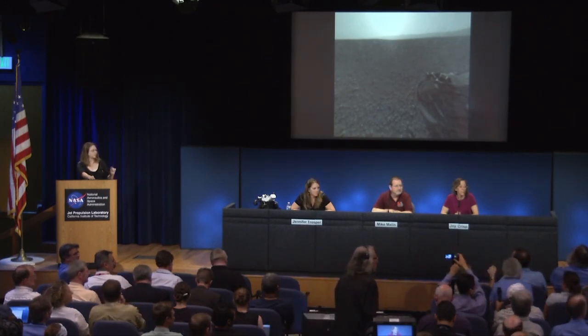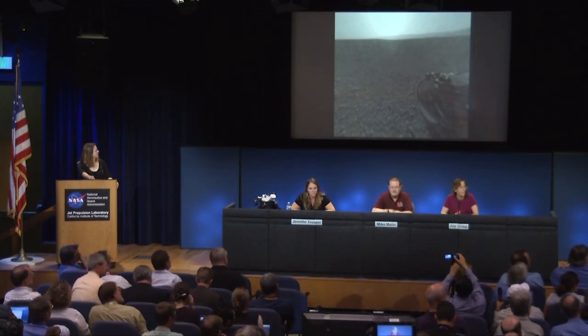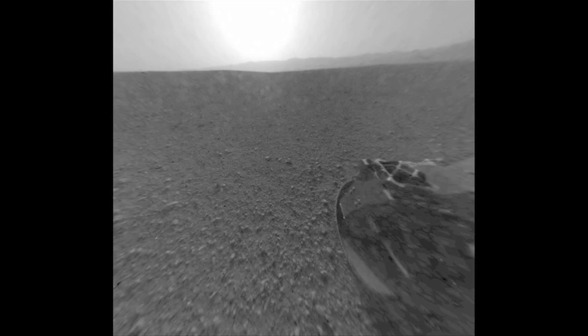Hi, Eric Hand with Nature. Quick question about this image right here. It looks like there's a line below the crater rim. Is that an intermediate feature of some sort here? I believe that's just the local horizon. Tim, do you want to chime in, or Mike, you want to add to that? I mean, it's the local horizon that we're seeing. Then what's above it then? Then that's the rim of the crater, the wall of the crater behind it.